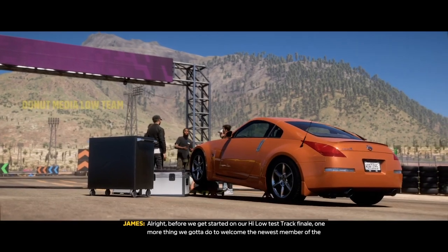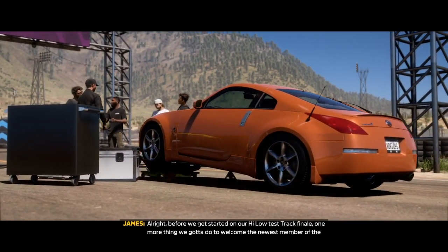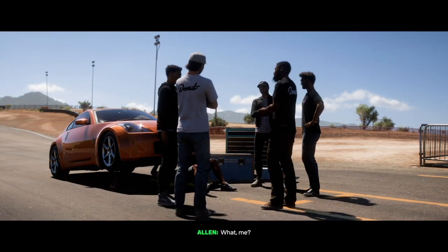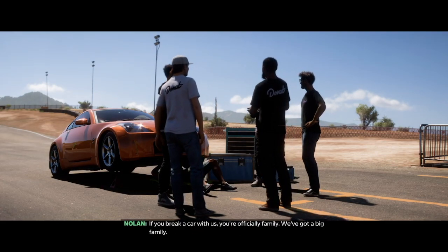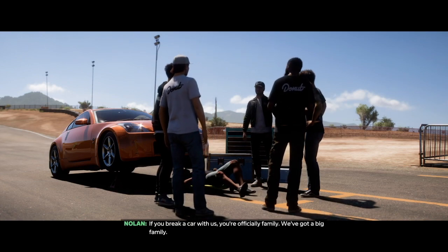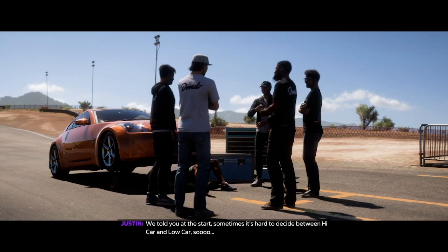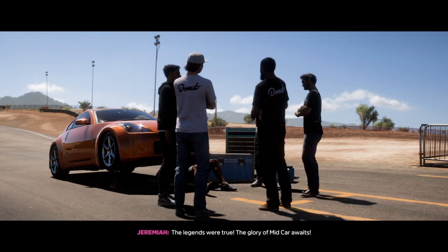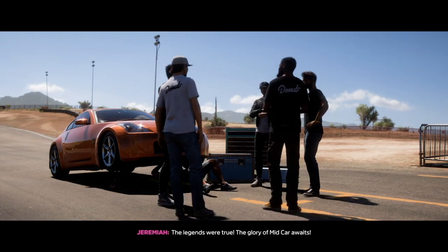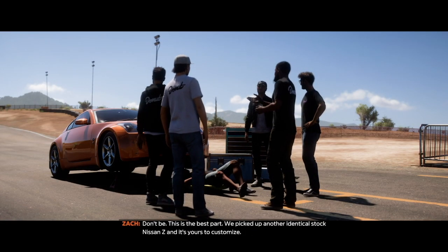All right, before we get started on our high-low test track finale, one more thing we gotta do to welcome the newest member of the Donut family. What? Me? If you break a car with us, you're officially family. We've got a big family. We told you at the start, sometimes it's hard to decide between high car and low car. So... The legends were true. The glory of mid-car awaits. I'm nervous now. Don't be. This is the best part.